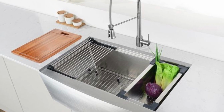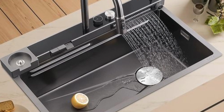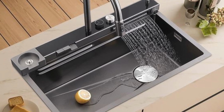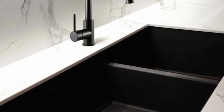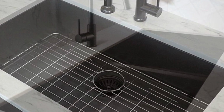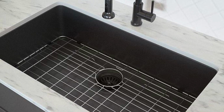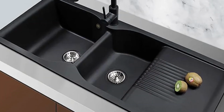Another trendy option is the use of black and matte finish for sinks, infusing an air of elegance and sophistication into the kitchen while adding a contemporary edge to the overall design. These trendy sink ideas not only elevate the functionality of the kitchen but also contribute to its visual appeal, becoming a central element in the modern culinary space.